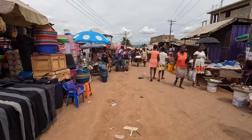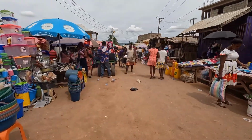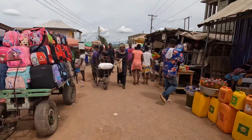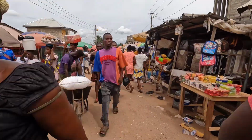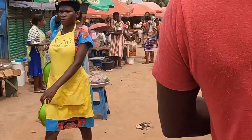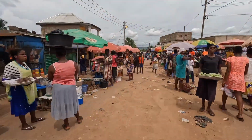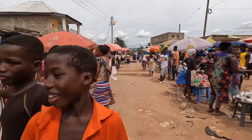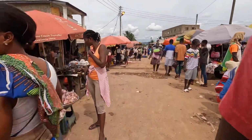Market with people. Yeah. All the way in. You didn't remember this place? I've been here before, but it's way back, like almost 20 years ago. A long time ago, man. That's a buffalo. So I say you will go where in the fry am.